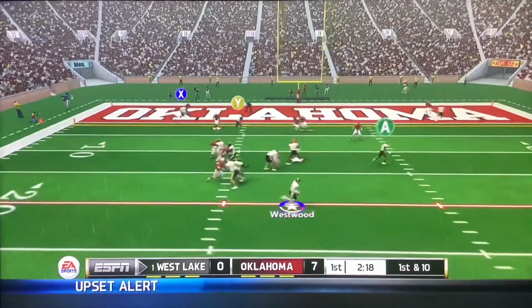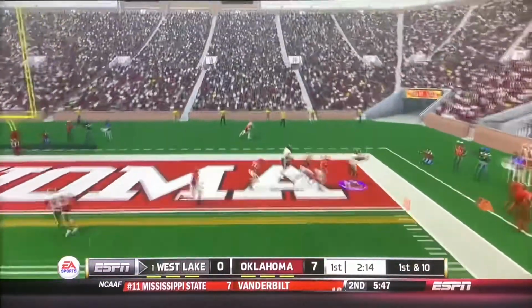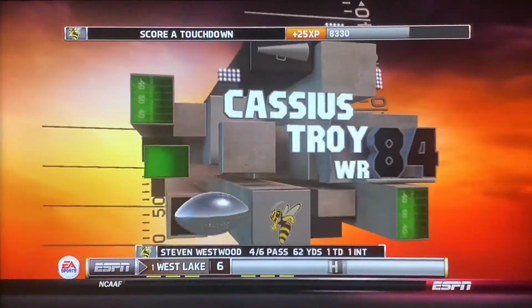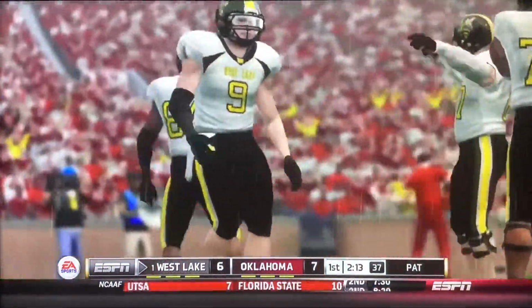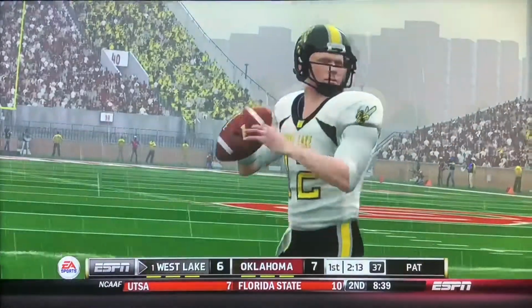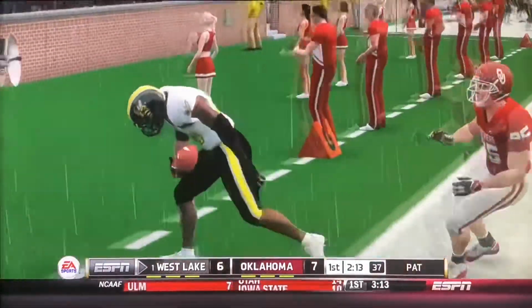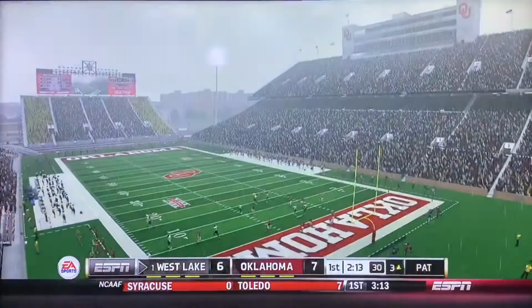Fake handoff for Irving Porter, who had a nice game last week. Westwood looking for the end zone, and it's caught by the redshirt freshman, Cassius Troy. His first career receiving touchdown, first of many, I'm sure. And Westlake will tie it up as the former Burmester High connection. Both Stephen Westwood and Cassius Troy went to Burmester High, just west of Westlake's campus.